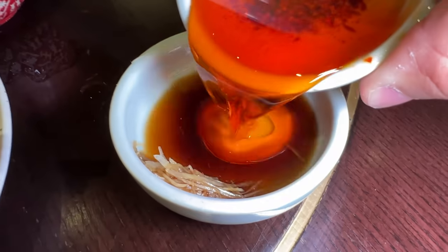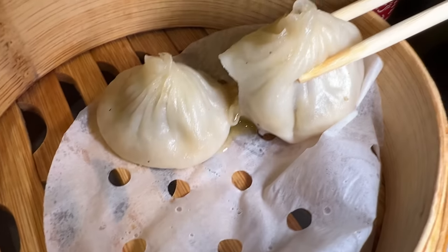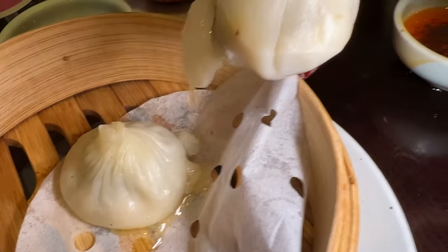I wonder if they have any hot oil. Oh my God, oh no, no, no. Moment of silence for the pop soup dumpling.